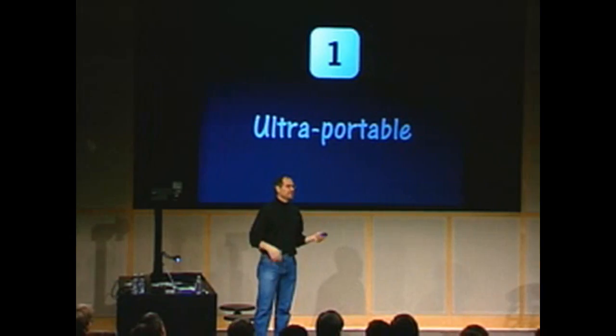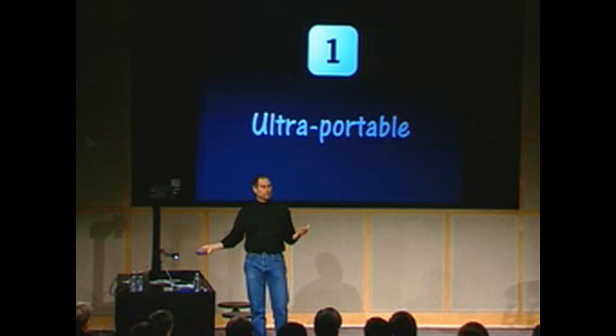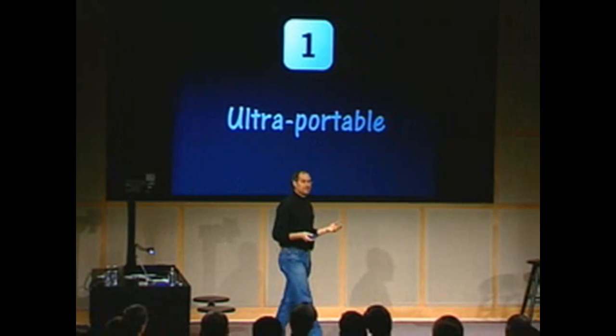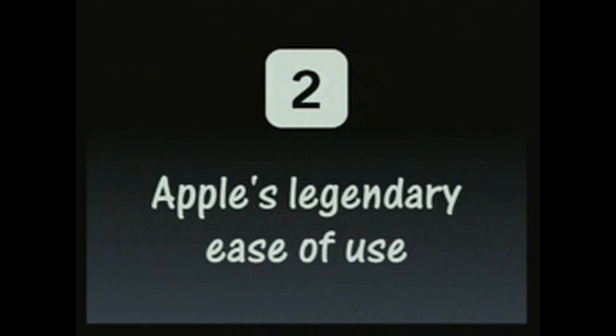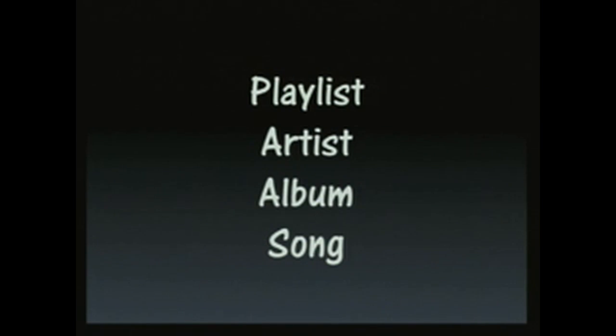If any of you have ever used a portable music device or any portable digital device, a camera, anything, even a VCR, you know that consumer electronics devices are not known for their ease of use. Well, our second major breakthrough is we have applied Apple's legendary ease of use to iPod, and the results are stunning. If you're going to have your entire music collection on iPod, you have to be able to find your music fast by playlist, artist, album, or song, right?